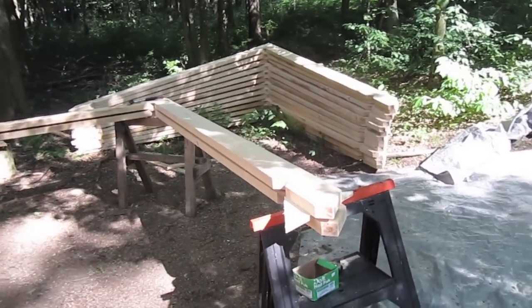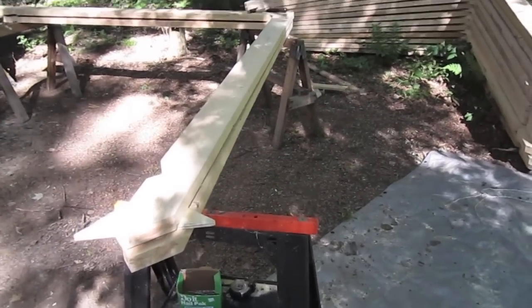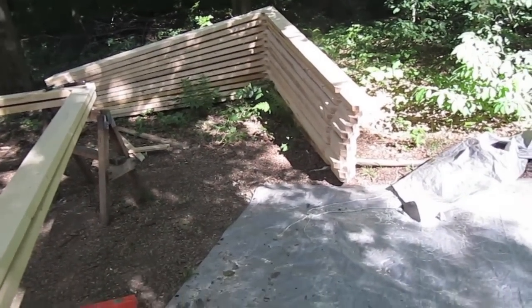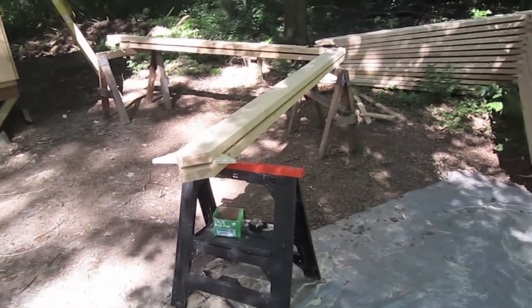So we got the roof rafters all made. The pile here. These two are special. They have the gussets only on one side. Those are double gusseted, one on each side. These are for the ends. We're gonna box in the exposed end anyways.